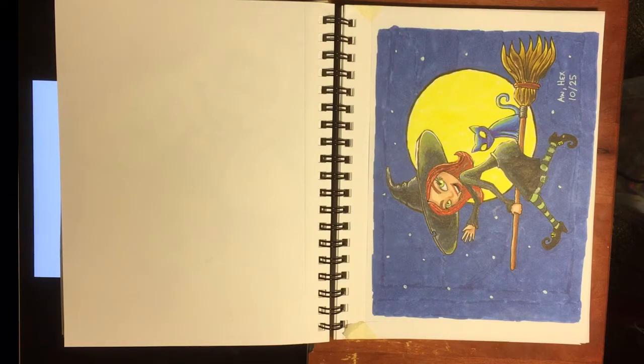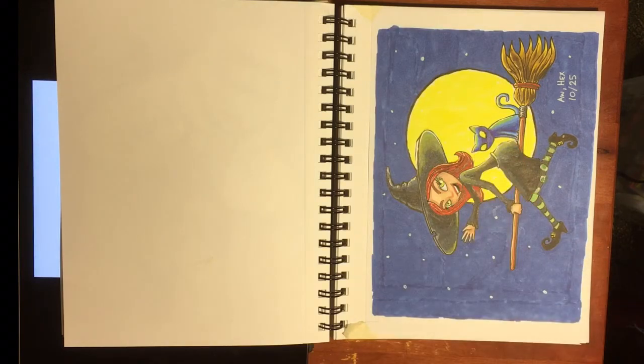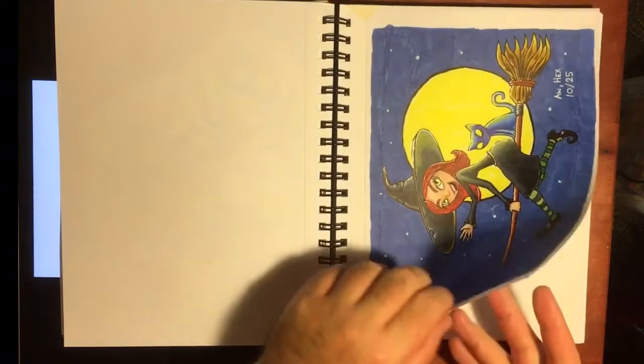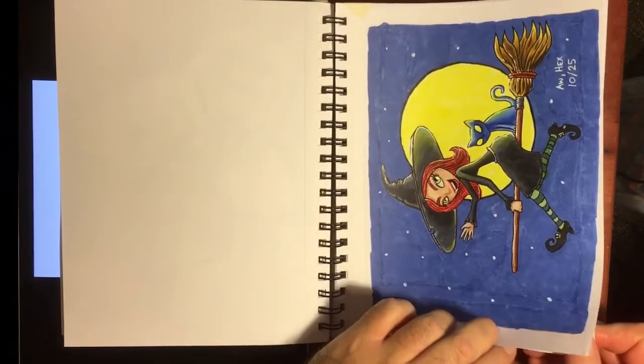The cool thing about Copic markers is because they're alcohol-based ink, they will bleed together and blend together colors, and I really liked the way that I got the moon color reflecting on the cat with the blues, and same in the hat. So I'm still learning how to do this process, but it's a lot of fun. And this I did on that thinner marker paper as well. So that was the 25th.